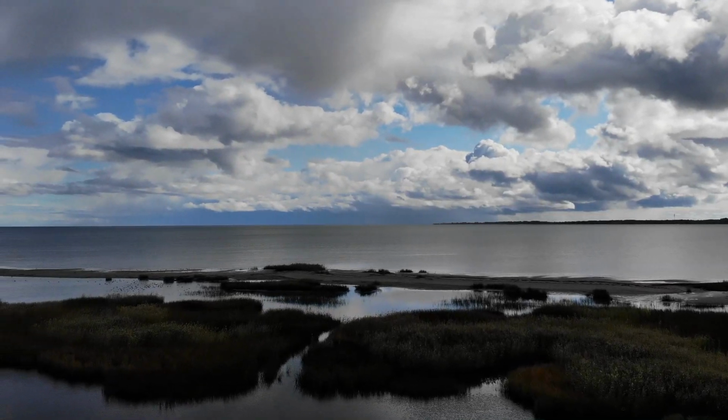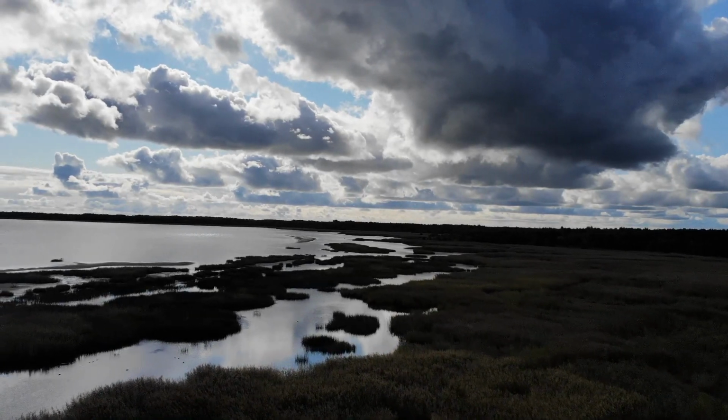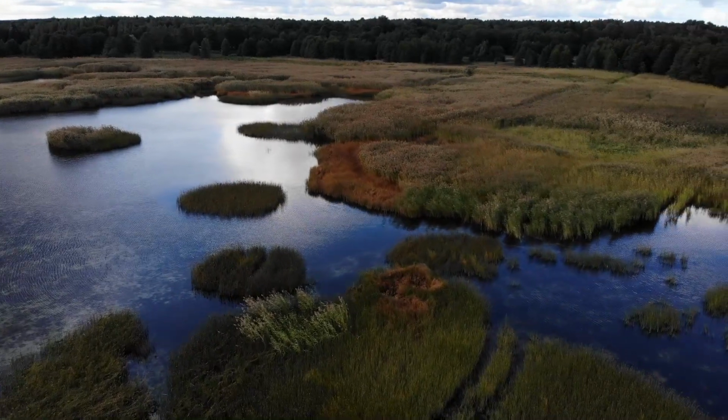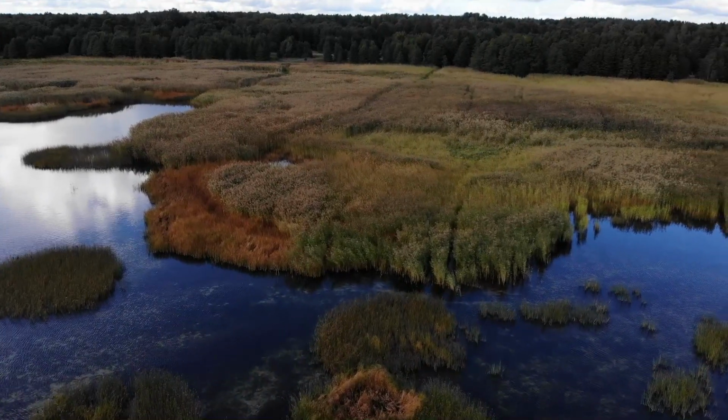This is one of our favorite places where we go quite often. It's called Sutu Beach, and it has this magnificent reed island. Reed is an abundant resource here on the island, and we are currently using it to build up the walls of our cabin.